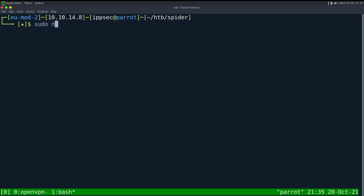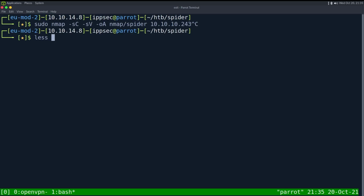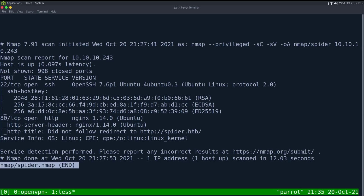As always, we're going to start with the nmap, so -sC for default scripts, -sV to enumerate versions, -oA output all formats, put it in the nmap directory and call it spider, and then the IP address, which is 10.10.10.243. This can take some time to run, so I've already ran it.